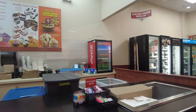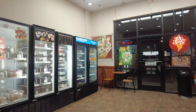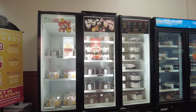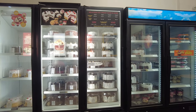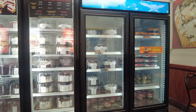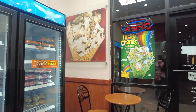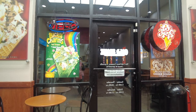So you all can see how I ordered my ice cream. These are my favorite flavors, and along with the ice cream they have some ice cream cakes where you can pick these out of the freezer or you can place an order, and they also have cupcakes, of course ice cream, and they also have prepackaged ice cream that you can take. So you can see how beautiful the store is. You can also sit inside and eat, and there is seating outside as well.